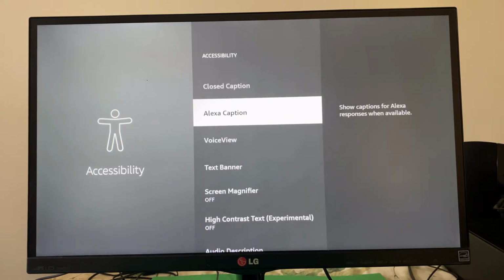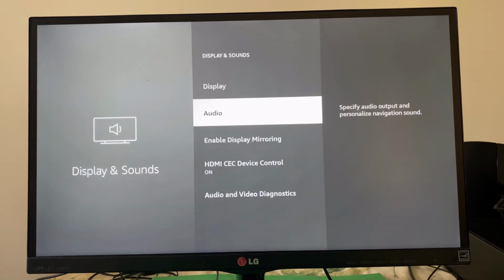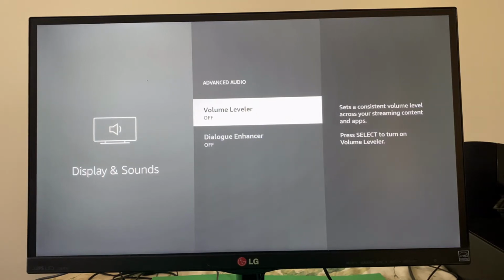Okay, let's go back. There's some things that I would recommend that you change depending on preference. So if you go into display and sounds, and if you go into audio, and if you go into advanced audio and you go into dialogue enhancer, I would recommend you turn this on. Personal preference. It basically makes it so that any vocals or audio that you're hearing from people talking gets enhanced automatically. So it becomes much more simple to hear the audio, or I should say the text of what somebody's saying.